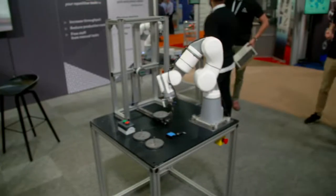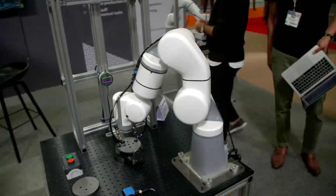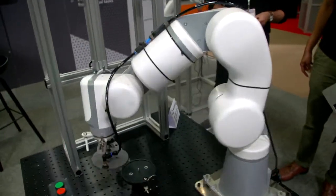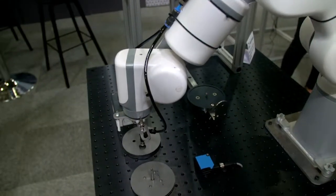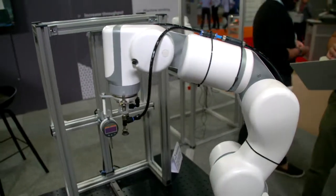And this is basically an entry-level robot which is meant to make robotics affordable for applications where current offerings are either over-engineered or unsuitable. So our robots start at about 8,000 pounds, and they can be set up in a fraction of the time, about 15 minutes. You're more than welcome to come to our booth and try to program one yourself. It's exceptionally simple.